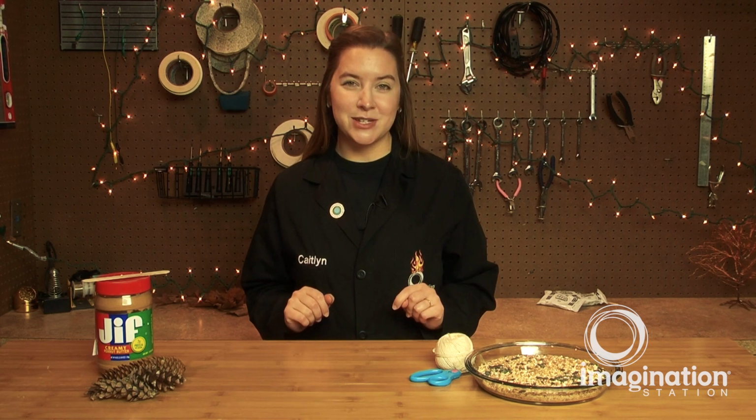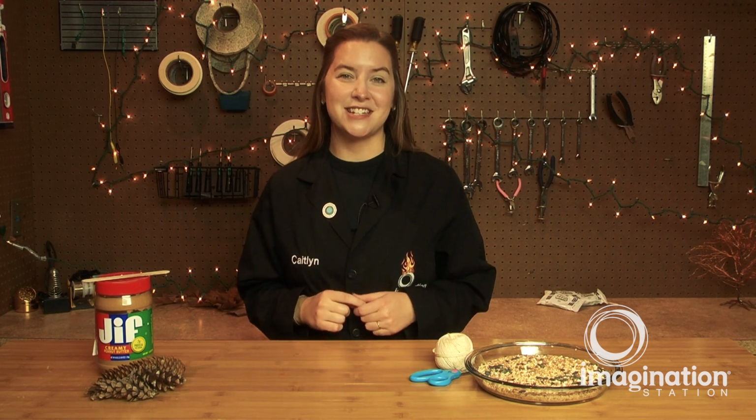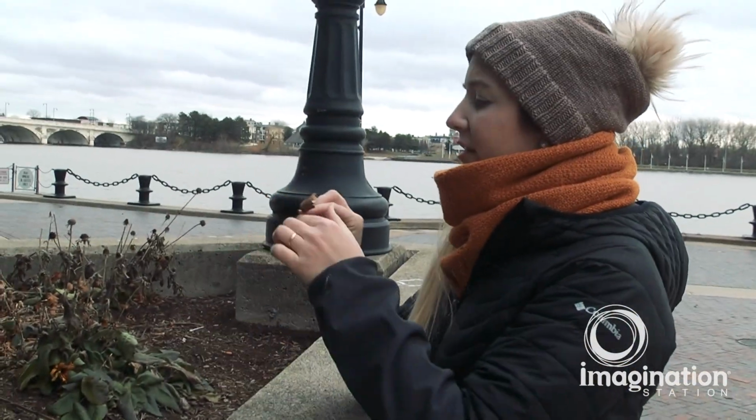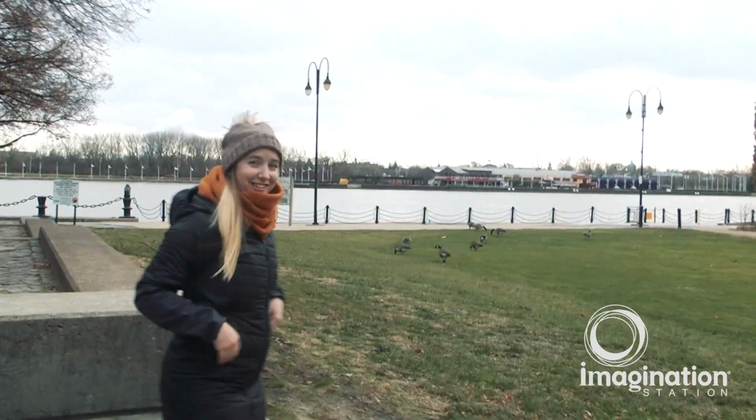Our doors may be temporarily closed, but that doesn't stop us from doing some science. We've put together some of our favorite wintertime science activities just for you. Did you know that winter is a great time to go for a nature walk? That's right. There are many details hidden in the spring and summer that become visible and fascinating in the cold of winter.